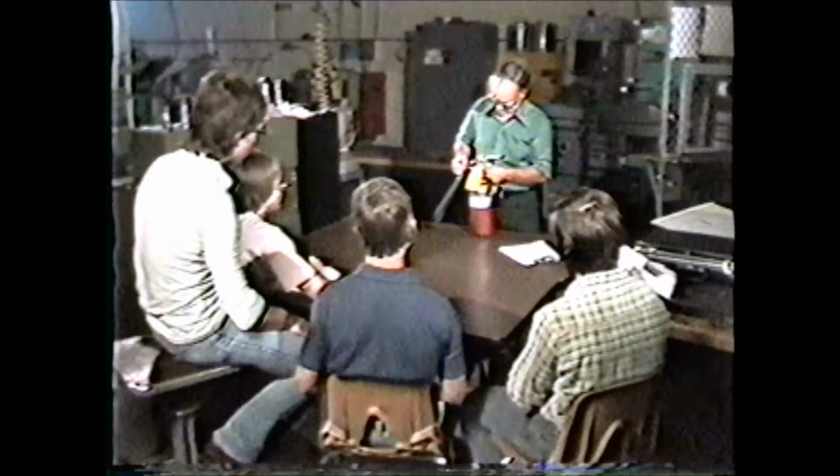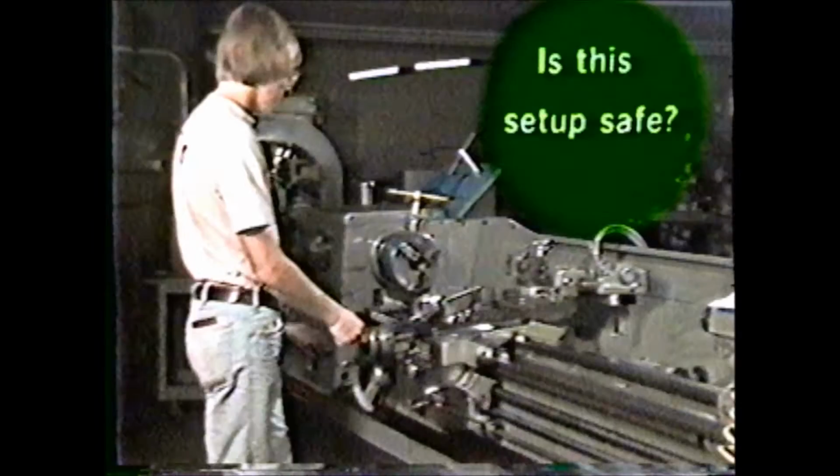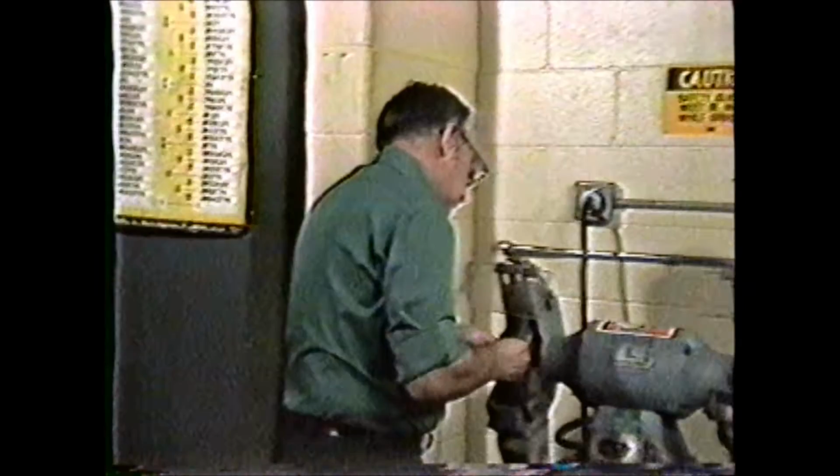As in any other line of work, your greatest asset is your ability to think. An unthinking operator makes a bad machinist and an unsafe worker. It may sound obvious, but to work safely, you have to think about safety. Thinking safety means being properly equipped.